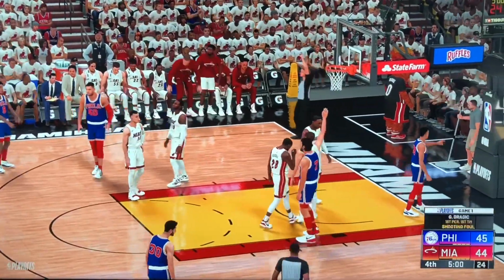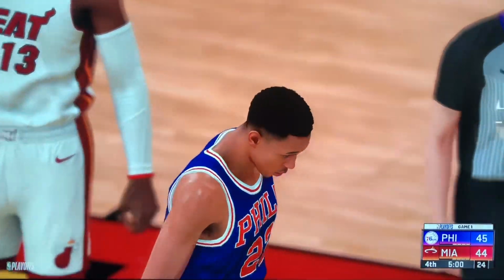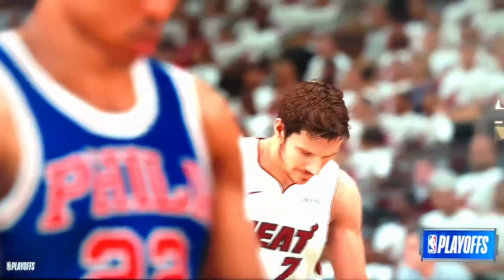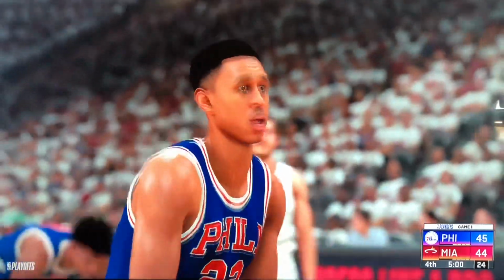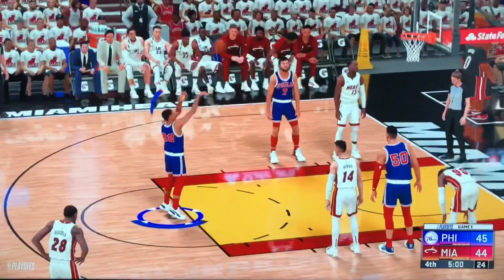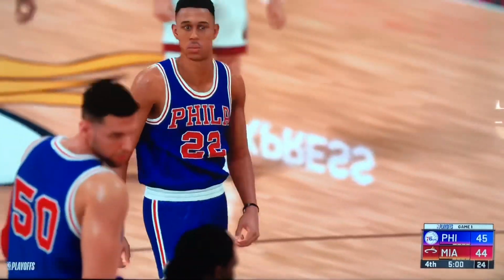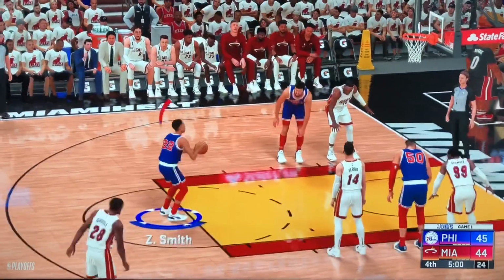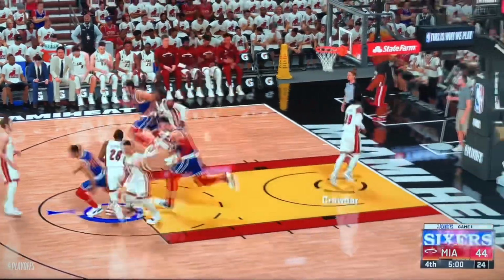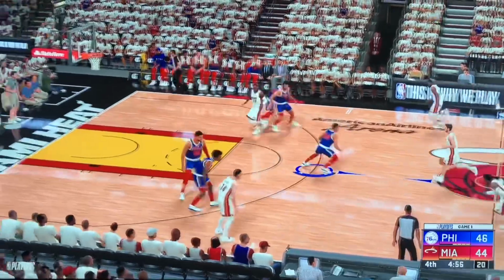And contact on the shot, so he'll be shooting free throws here. That's on Goran Dragic. No question, he got bumped on that shot. That free throw, no good. Good on the second free throw. Well, they should be looking at a three-point lead. Hopefully for them, that miss won't cost them.